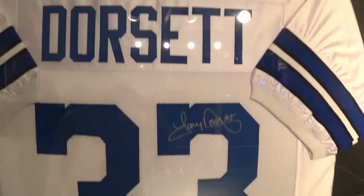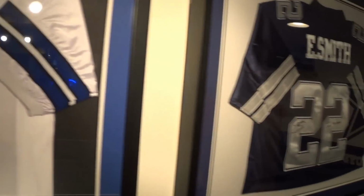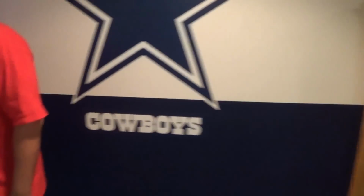Who signed that? Tony Dorsett. He was here, wasn't he? No. What about Emmett? He was not here. Okay. There's a picture that I'm supposed to present to Rihanna from a concert. We blew it up and I copied it and made it for her as well. And these are all autographed. Am I supposed to see this? And that's an autographed guitar.